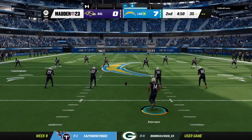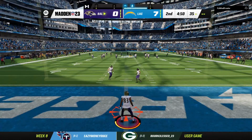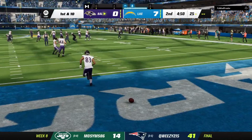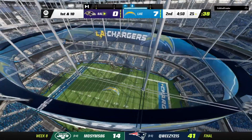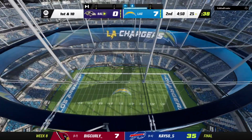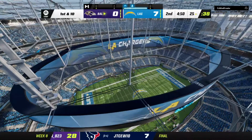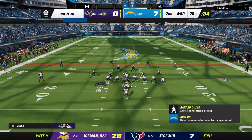The kick unit on here for the Chargers as they will send this one away. And they'll put up the stop sign there as his guys will get it at the 25. The Raven offense set at the line for this next drive.